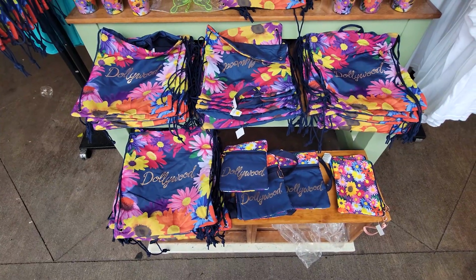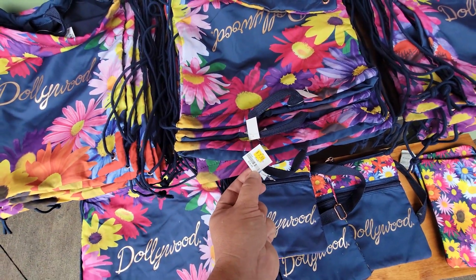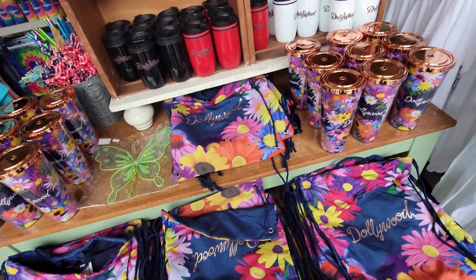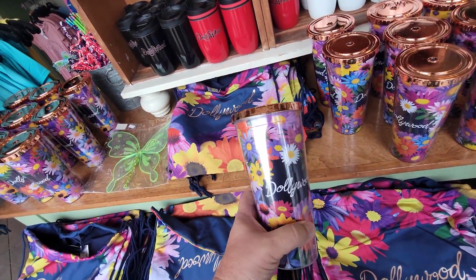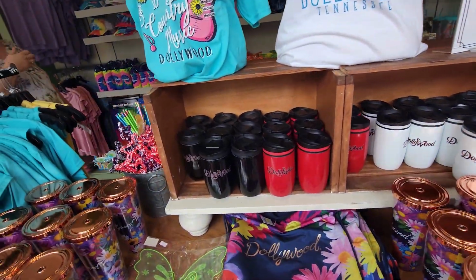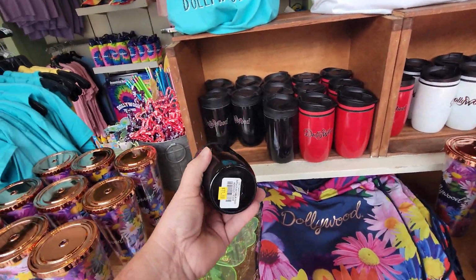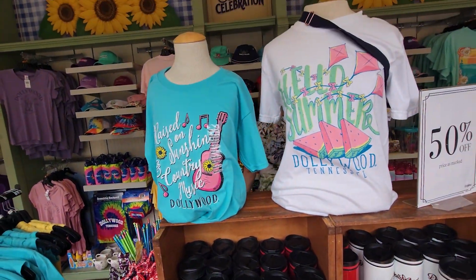And yet again, all their summer merch is being cleared out. $8 for that bag. And how much is this tumbler? Only $6. These are bargains here for Dollywood. Here's a nice little coffee mug. Oh, $12 for that.